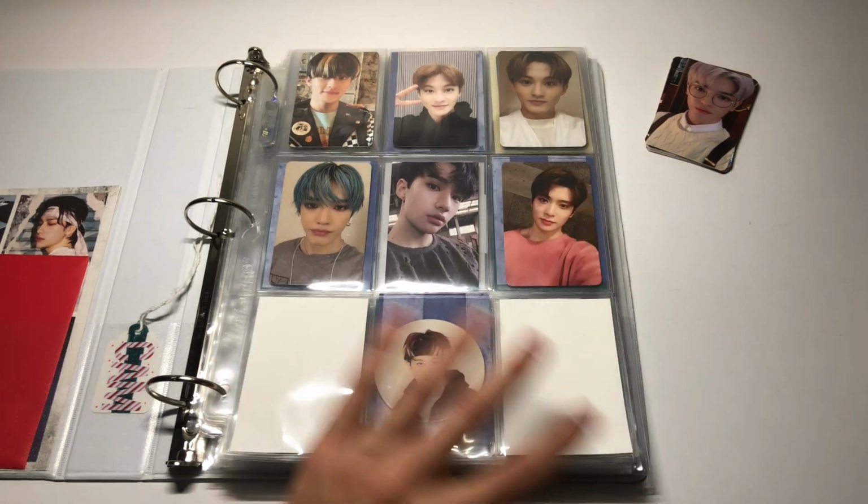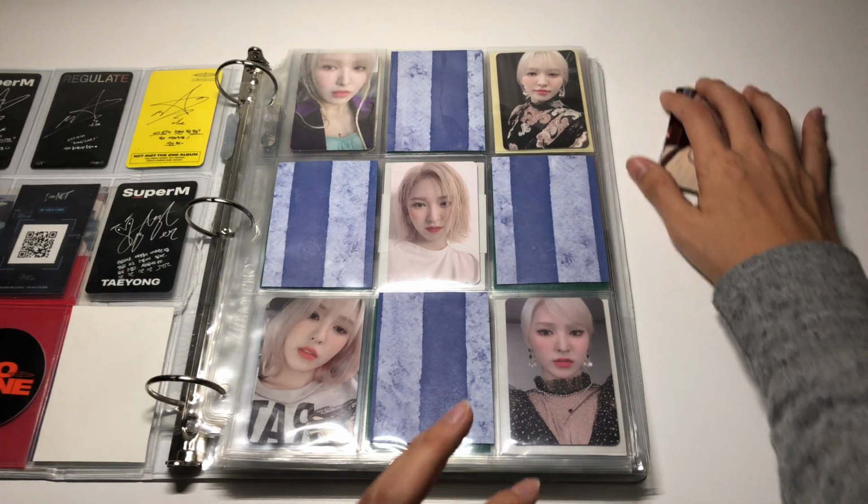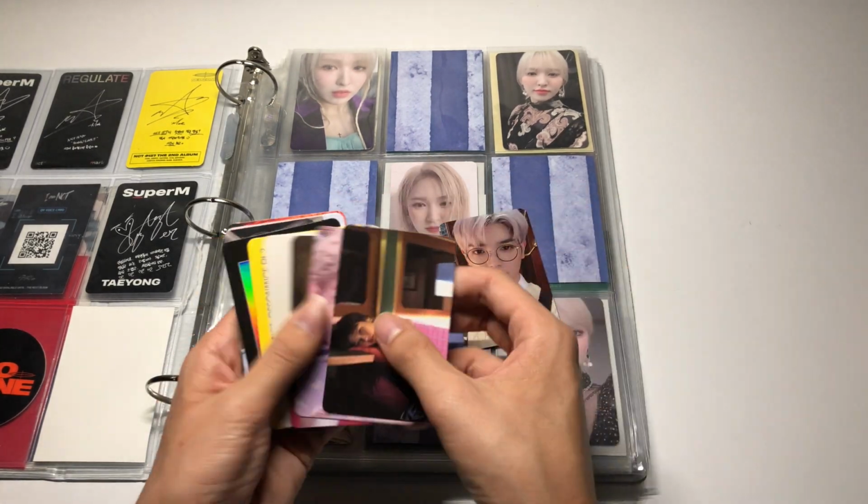And yeah, but here's my friend's mini NCT collection. I think it looks really nice, and I'll actually go ahead and add another page for my own cards.